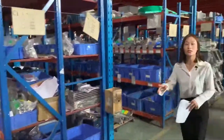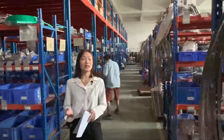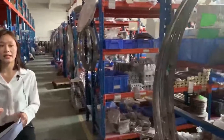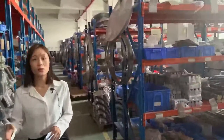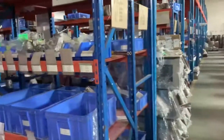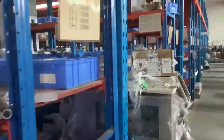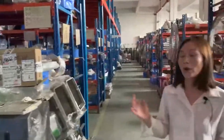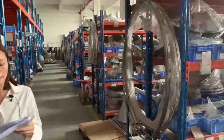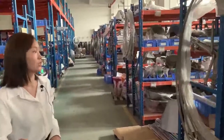There are hundreds of spare parts related to our machines, such as load cells, metal touch screens, and even screws and wires. They are all stored here. We have a strict control system for spare parts and an independent department for the warehouse. The spare parts in and out are strictly controlled.